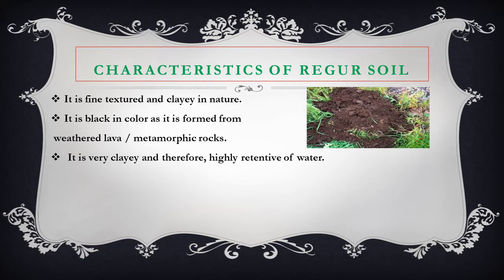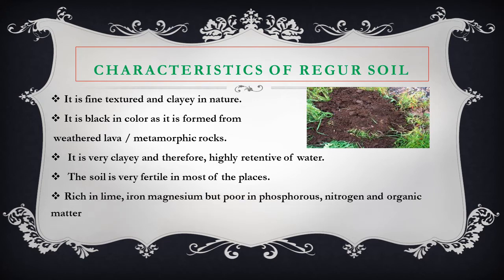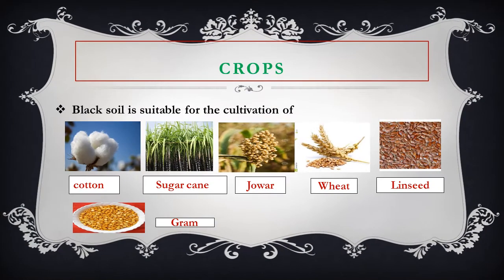This property of retaining moisture and releasing it when required during the dry period is very useful for the crop. The soil is very fertile in most places, especially in the Deccan Trap. This soil is rich in lime, iron, magnesium, and poor in phosphorus, nitrogen, and organic matter, that is humus. Black soil is suitable for the cultivation of cotton, sugarcane, jowar, wheat, linseed, and gram.